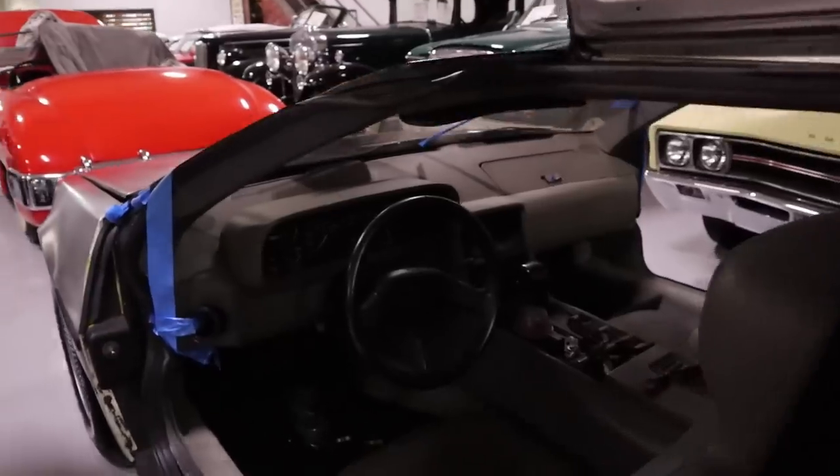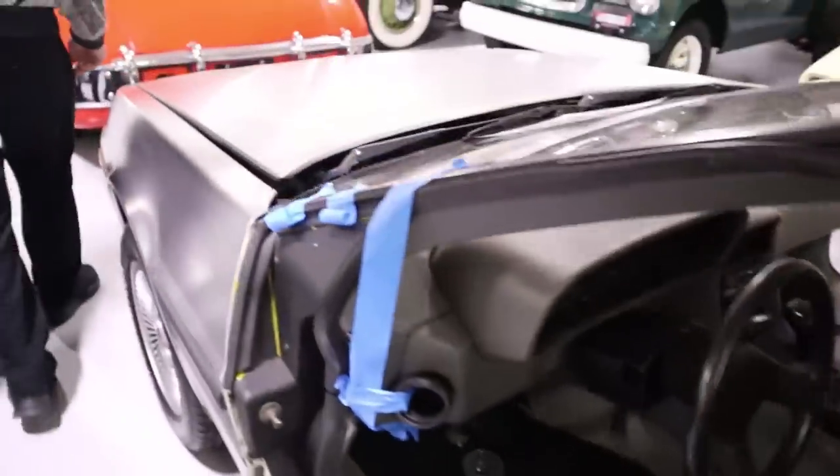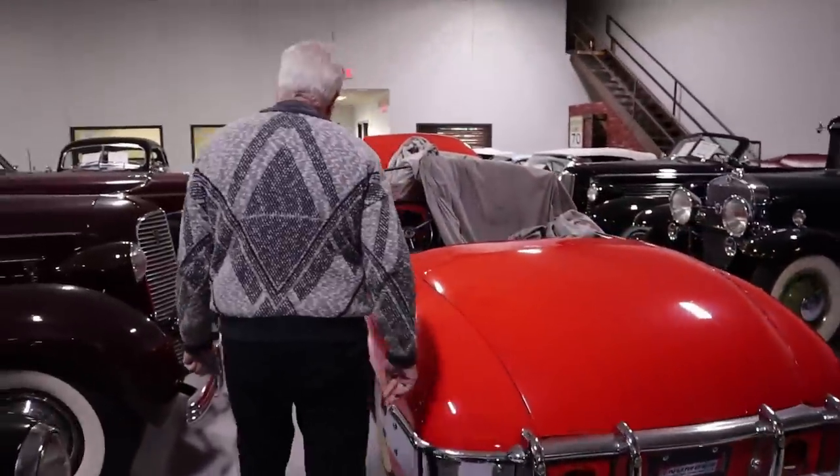With these doors open like this, it must be a time machine. There you go. Flux capacitor. Where do you find a flux capacitor nowadays?